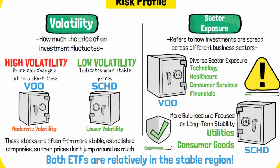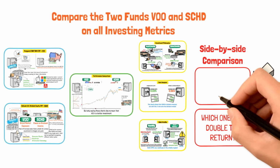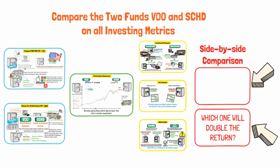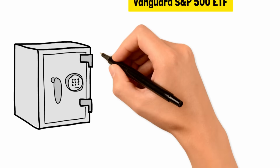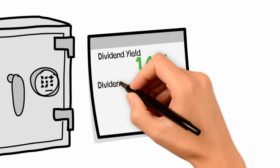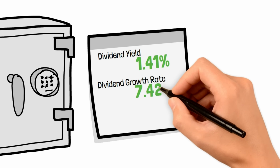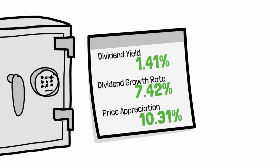But does that mean they offer the same return as well? Not at all. There's quite a difference. Here's the side-by-side comparison of John's $100,000 over the 30 years in both ETFs, starting with VOO. From our discussion up to this point, we know VOO has a dividend yield of 1.41%, a dividend growth rate of 7.42%, and a share price appreciation of 10.31%.